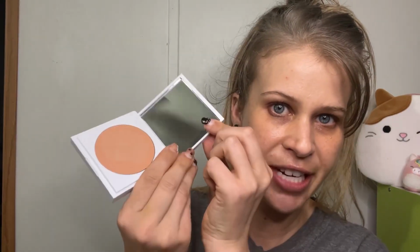Next, we have this from Honest Beauty, and this is the Everything Cream Foundation, and I got mine in the shade Bisque. Are you ready to get into a cream compact foundation today? It has been such a long time since I've tried one. So here's the little compact for it. It's very cute and on brand, I'd say. Inside you get a mirror, and here's what the foundation looks like.